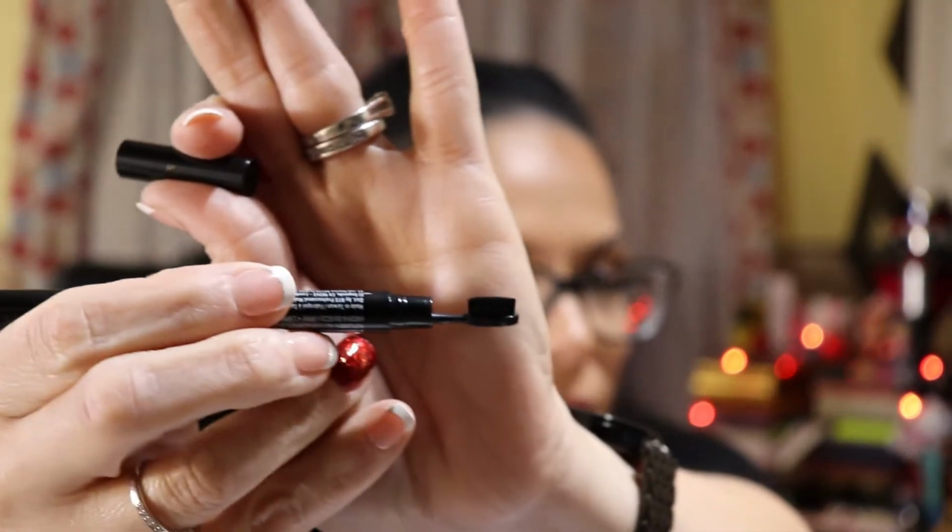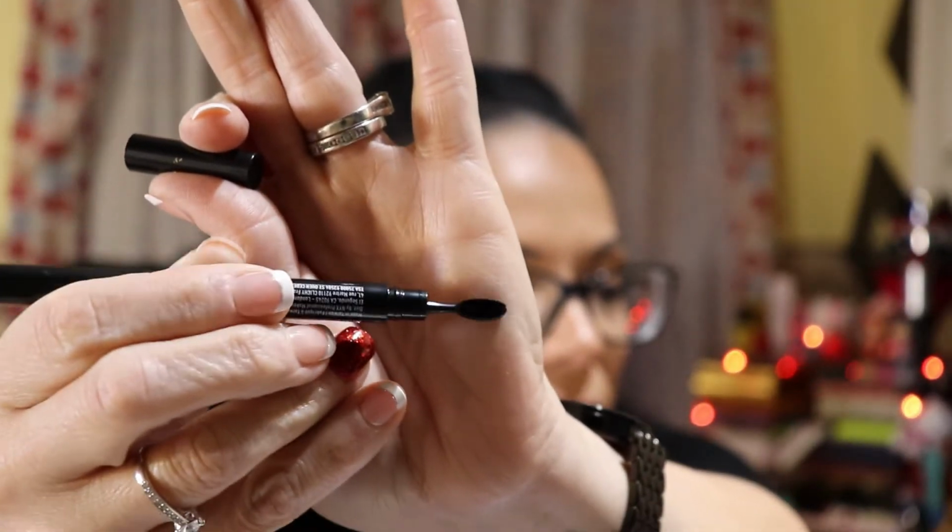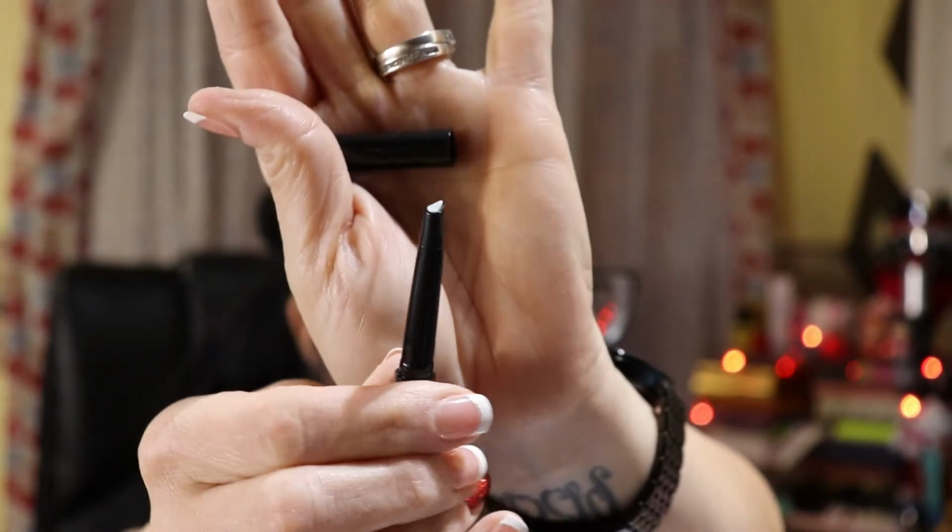So Fill and Fluff. Oh, that's a different kind of brush. Look at that brush. There we go. That's different. I've never seen that before. Oh, it is clear. So I'll definitely give that to my daughter. Actually, she wanted one with color in it, but I'm gonna ask her to try this out and see what it feels like. The brush feels really nice though. So there we go. We got that.